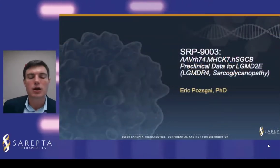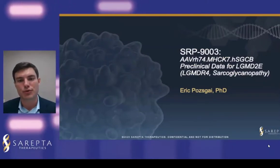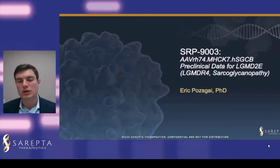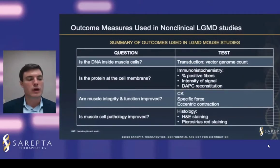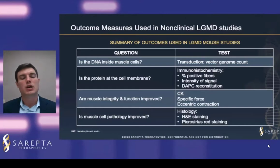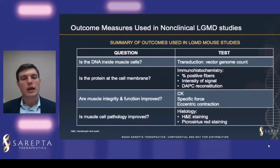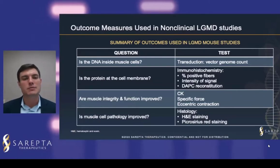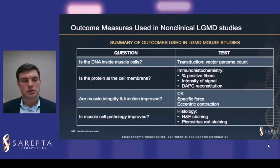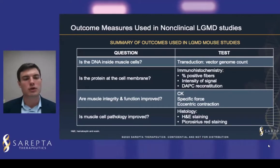Now for the remainder of this discussion, I'm going to focus on our preclinical development for SRP-9003 for beta-sarcoglycanopathy or LGMD2E or R4. What I want to do is really walk you through, again, this systematic and stepwise approach that we take to all of our gene therapy developments as we translate from preclinical to clinical. As I mentioned briefly earlier, due to the platform approach that we have, a lot of these concepts can be applied to not only the specifics of SRP-9003 for LGMD2E, but really apply to all of our limb-girdle gene therapies, as well as microdystrophin for DMD.